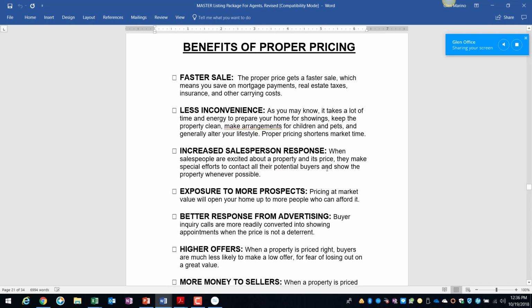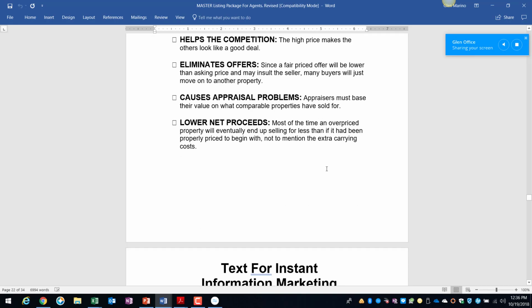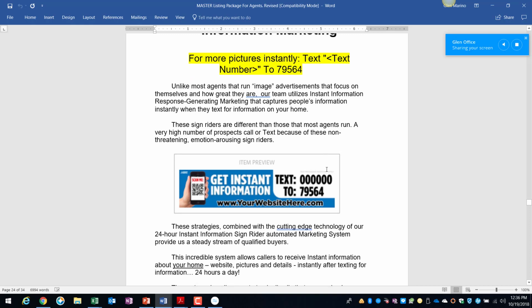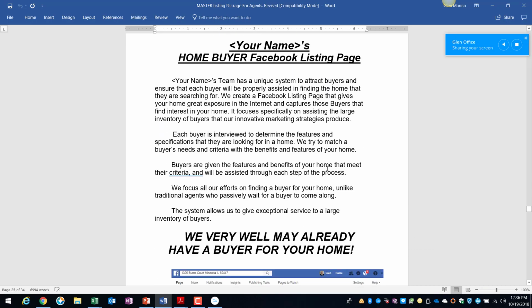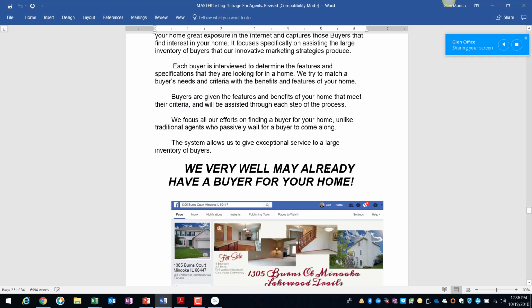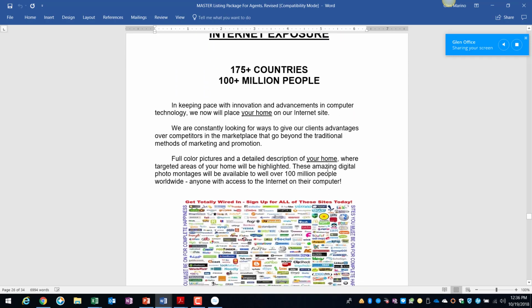What are the benefits of proper pricing? Faster sale, less inconvenience. Drawbacks of overpricing. I've already created for you this really cool text number, reminding them. Put in the text number. I've already created or will be creating a Homebuyer Facebook listing page. Perhaps we can draw people in from Facebook land who might be logical buyers for your home. I'm going to put you into the internet.